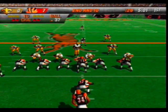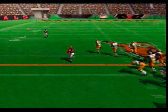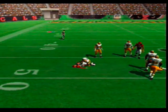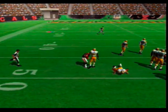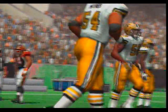New Orleans goes with a four-man front. Hand off to the tailback. Butler is there on the stop. This is a great block. Watch here. He just barrels into the defender, taking him right off the turf. Now that is a textbook block right there.